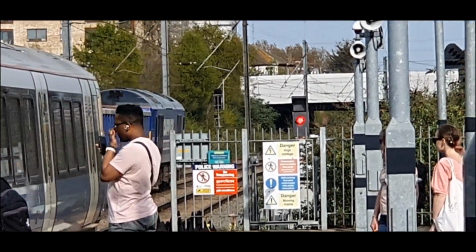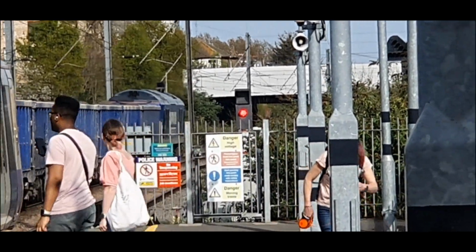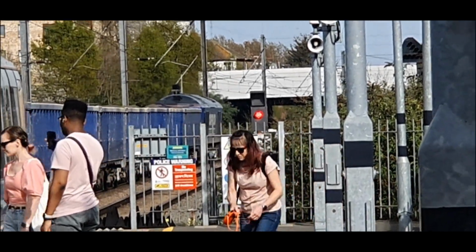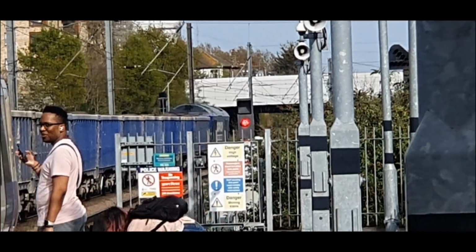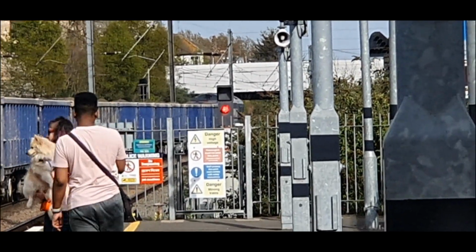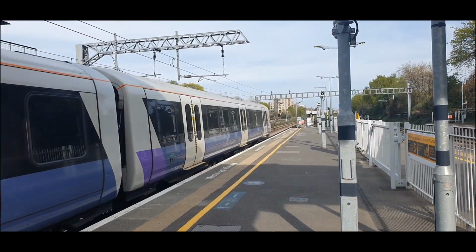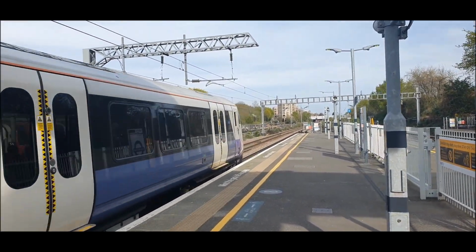There she goes. Passengers for Hayes and Harlington, Burnham and Taplow should board the front 8 coaches. Passengers for Langley and Twyford should board the front 7 coaches. There are usually... Okay, now departing is the 1626 Elizabeth line service to Reading.